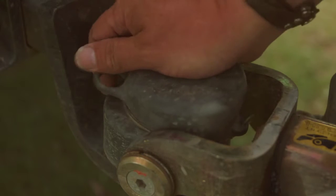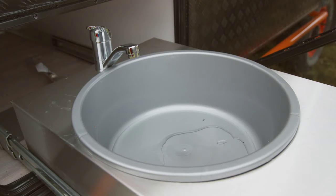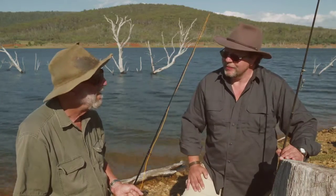They're good. Has it got one of those external kitchens? It's got a two burner stove, and then you've got a sink with a bucket, hot and cold water plumbed. Oh, cool. So if I do get a fish, I can at least clean it in a plastic bucket outside the van and not have to worry about it.